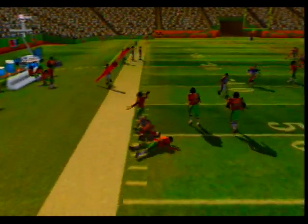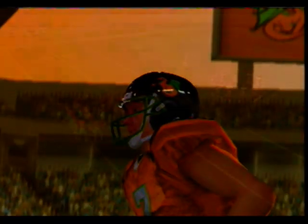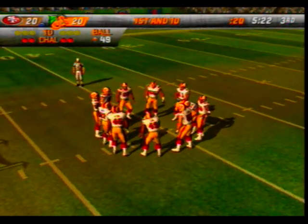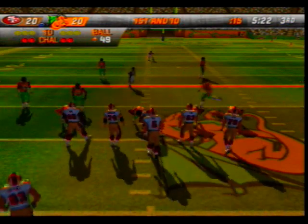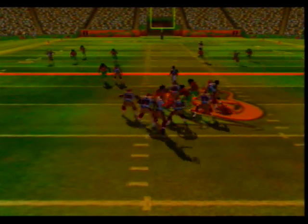From the 39-yard line. Higgins with some good moves and gets good yardage, bringing it back to the 49. Ball at midfield. At the 49-yard line. First and 10. Stay at home. Here we go. With two extra defensive backs, the defense is in the dime.